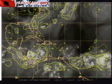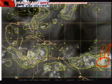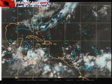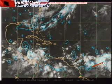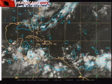Now here's the divergence in the upper levels. Notice the 30s out here. This is a lot of air evacuating up in the upper levels out here, and again, that's a very favorable environment. Now if you look at the inflow at the surface, the winds are coming in pretty good. It could be a little higher out here, so there's not as much inflow as there is outflow on the system, but that should catch up over the next 24 hours.